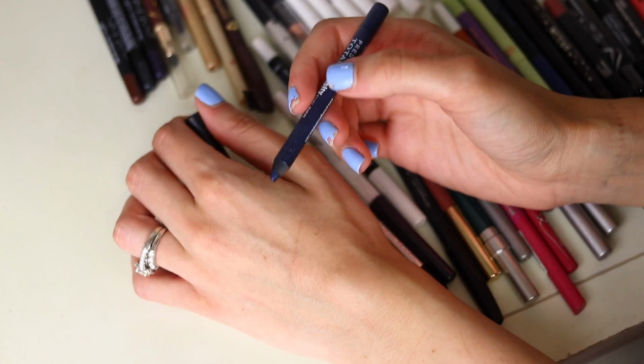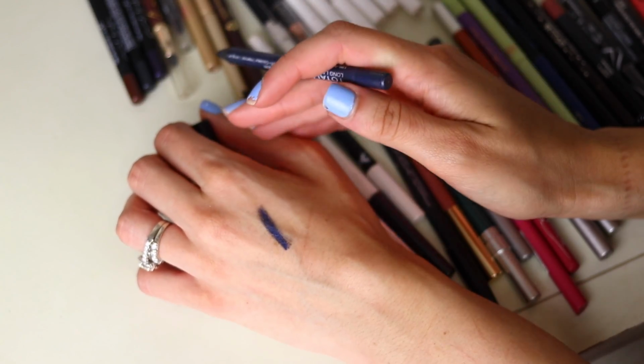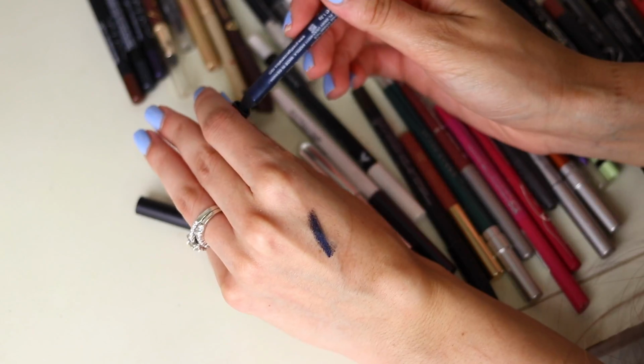I have this Prestige Total Intensity Eye Color Pencil in Fierce Blue. This is actually a pretty color. I feel like I haven't reached for it in so long, but it's kind of like a sapphire blue. It's really pretty. I want to hang on to it.